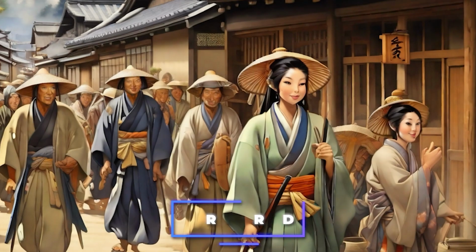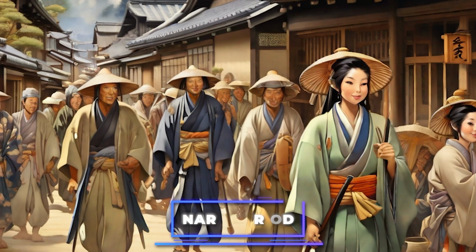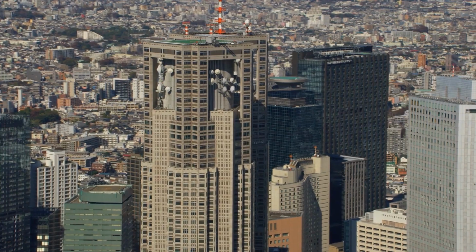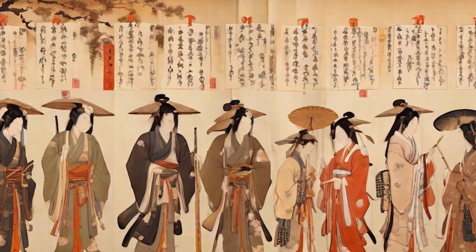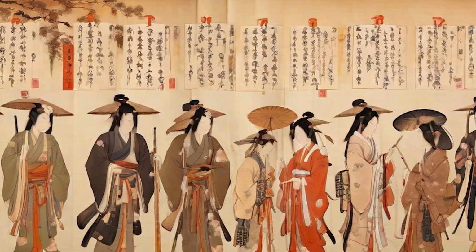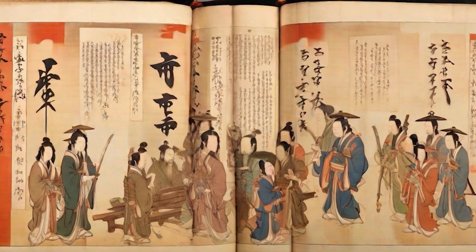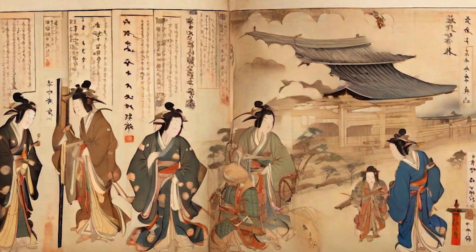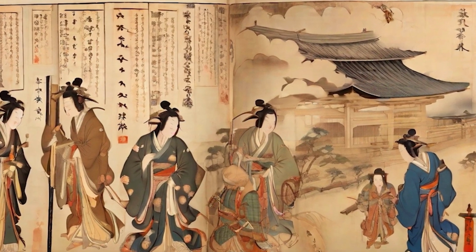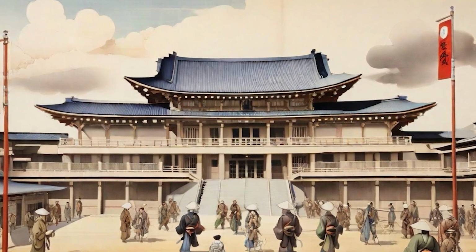In 710, Japan decided it was time for a change and moved the capital from Asuka to Nara. That's kind of like moving the political headquarters, you know. One of the big things that happened during the Nara period was the creation of the Taiho Code. Think of it like a fancy rulebook for the government. It was inspired by China's Tang Code and made sure everyone played by the same set of rules. This helped organize and strengthen the government and make it more efficient.